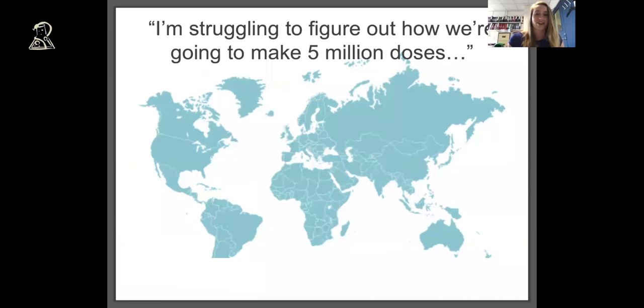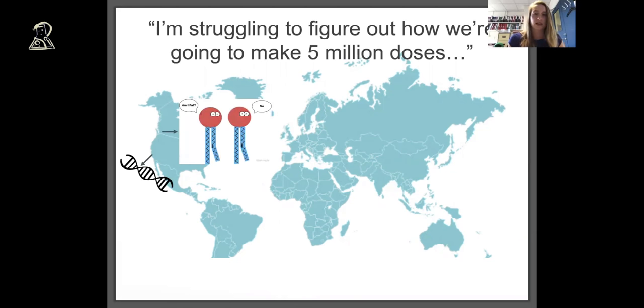So this is just a quote from Robin, who called me, I guess, a few months ago now, saying, "I'm struggling to figure out how we're going to make 5 million doses." And this was before we were tasked by the UK government to make 85 million doses, but it's quite an international affair. So currently our RNA is made in California. Our lipids are made in Vancouver. Those two are shipped to Austria to be put into the formulation, which is then shipped, actually now to Italy, to be put into vials and then shipped to the UK to be administered.